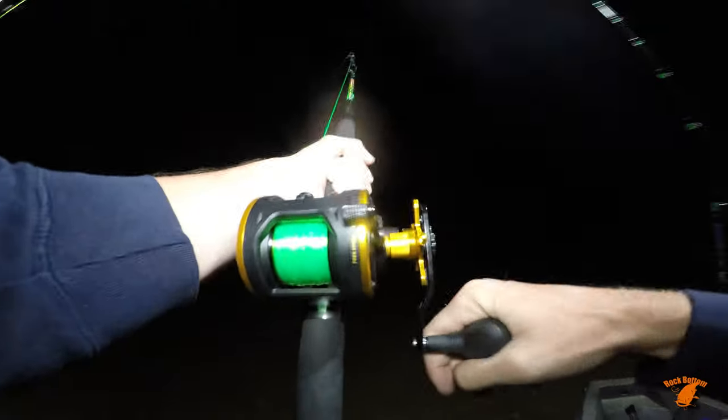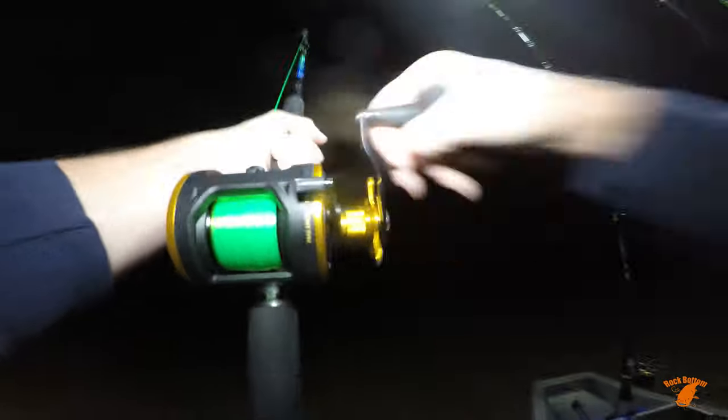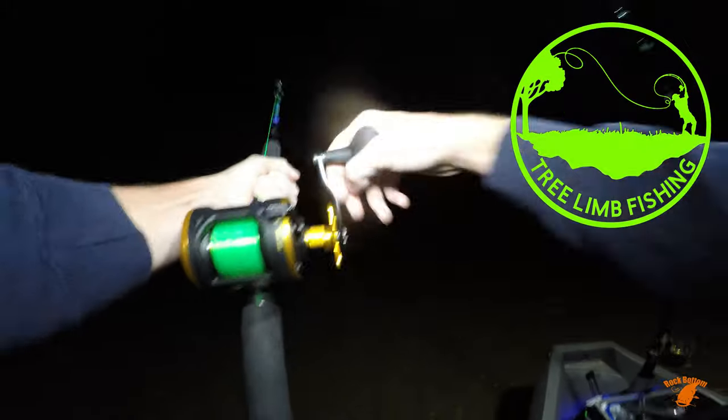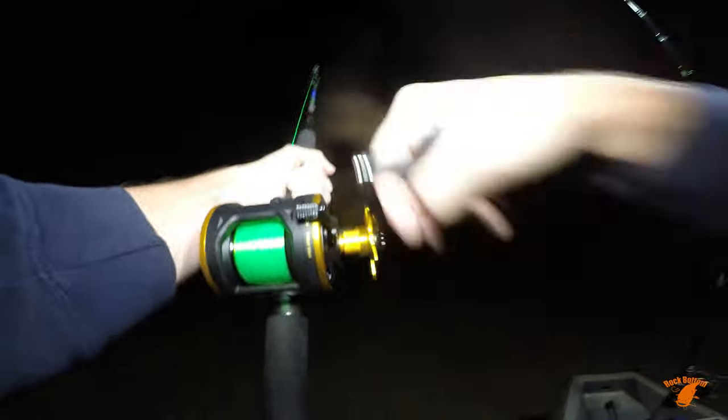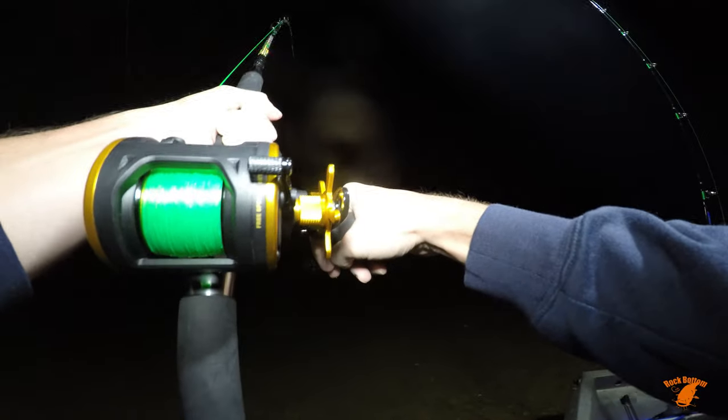Trying out my new light tonight, thanks to Wayne with Tree Limb Fishing. This thing is remote control, so I can leave it off while I'm sitting waiting for a bite and I don't have as many bugs, and then I've got my black light running, so definitely nice.